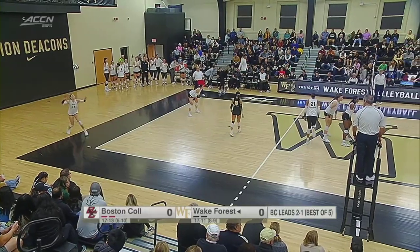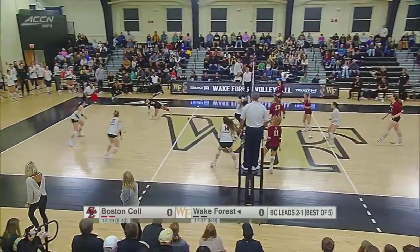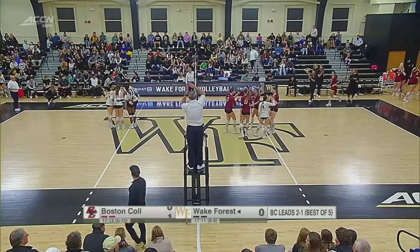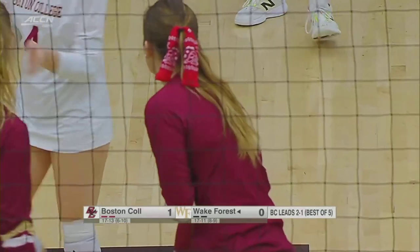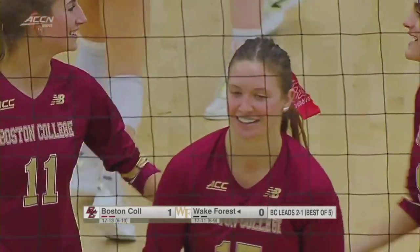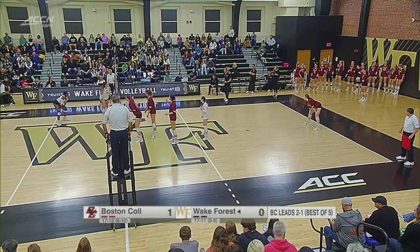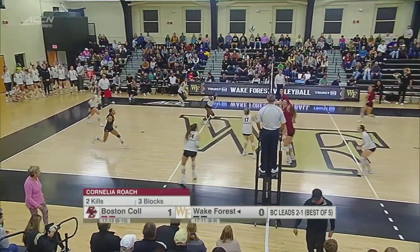They had a little bit in that first set, but the last two sets, hardly any. And we'll see some distribution here early. Cornelia Roach with the kill for Boston College. She's been not in very often in this match, but she's been strong in the middle when she's been up there. Absolutely. She's gotten three of the team's blocks. So defensively, she's making a lot of headway.